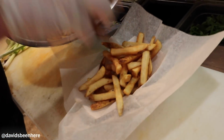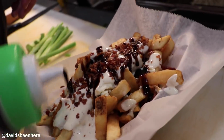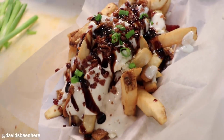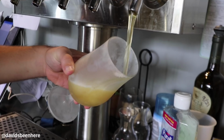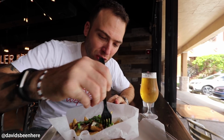Okay, so to end the meal, we're gonna have some blue cheese fries. I couldn't not try their French fries. We have blue cheese, bacon, balsamic glaze, scallions. I mean, it's gonna be amazing. I'm only gonna have a few bites, guys, because it's an overkill. And they also have craft beer, and they have wine, and I'm having a La Finca from the Tank Brewery. Delicious Saison. That's nice.